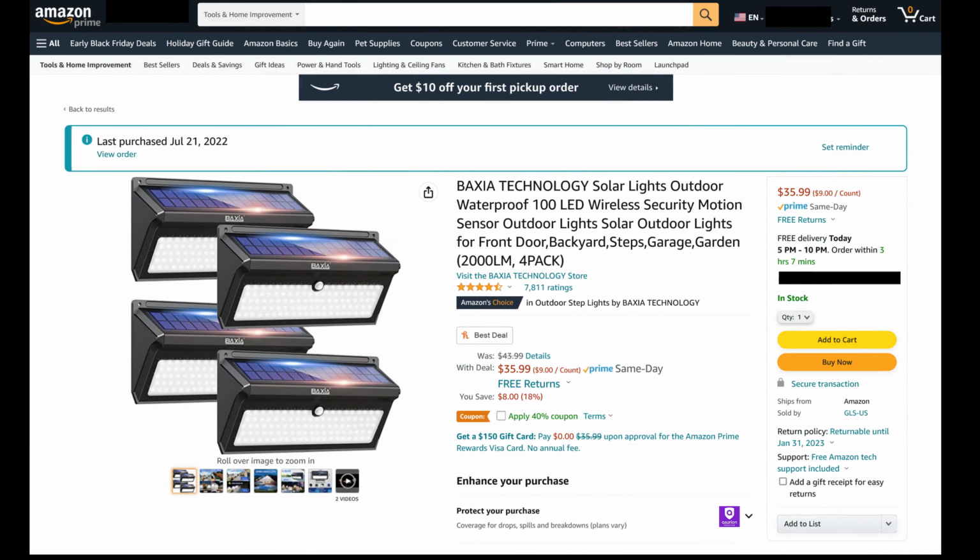Okay, next up we have some solar motion security lights. Overall, these particular lights are something that I personally purchased and do use, and I have to say these have probably been the most reliable security lights that I have purchased.